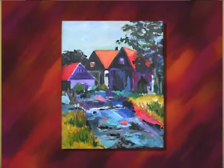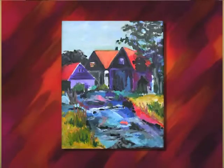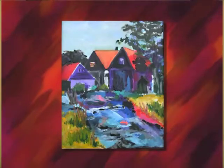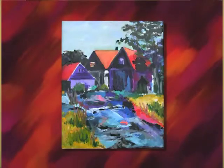This is an oil painting called Brookside. It's got a dynamic, kind of angular, intense colors, and it is just so fun. It is called Brookside Study.